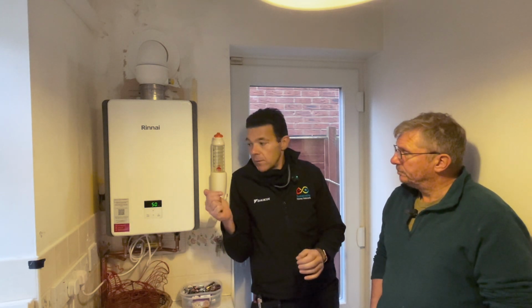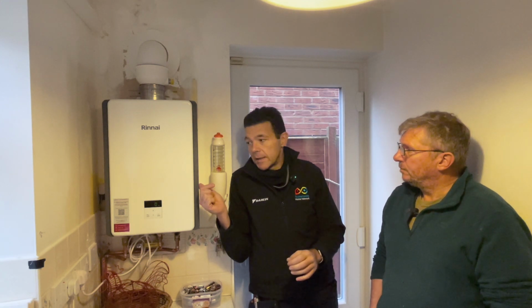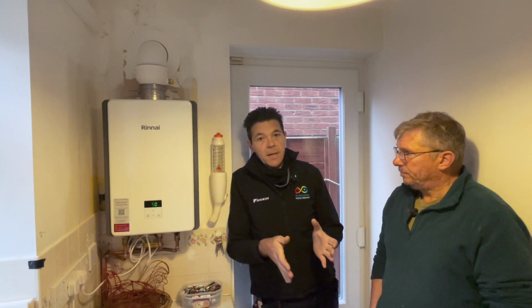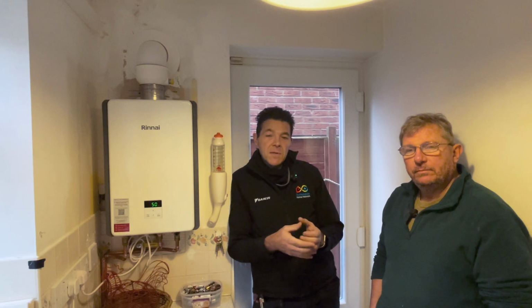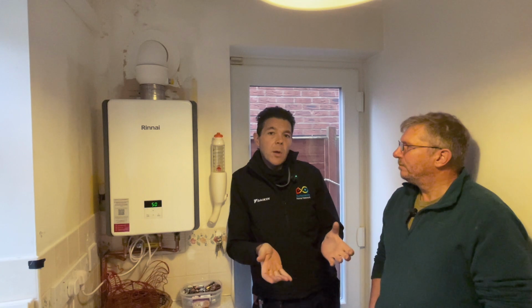So, on this occasion, you chose to go for this Rinnai 17i. Now, this is a 35 kilowatt natural gas fired, non-condensing water heater. So it's a continuous flow water heater. It's A-rated efficiency, even though it isn't a condensing appliance.